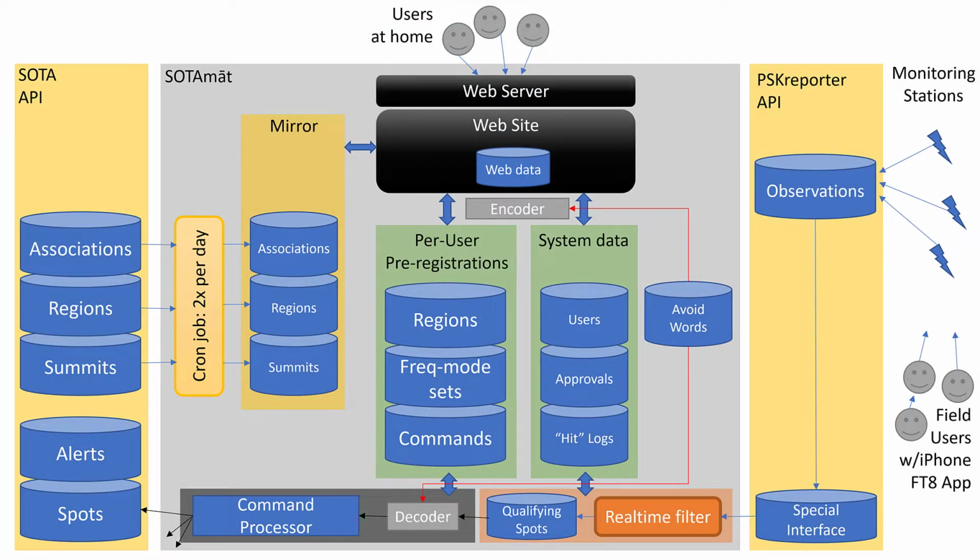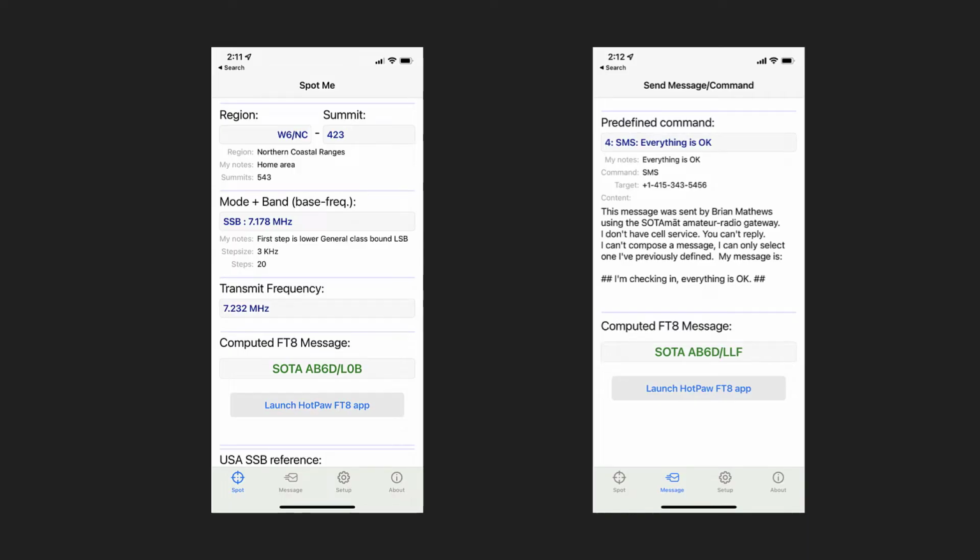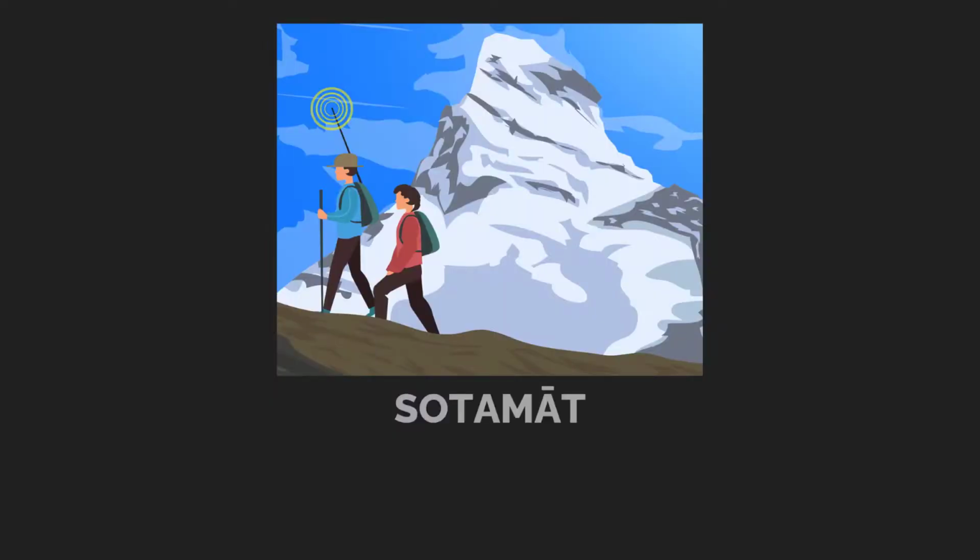Because FT8, nor the monitoring software, nor PSK Reporter were designed for this purpose, there are some important details on how messages are coded and which monitoring stations will work. But for now, we can ignore these details because the SOTAmate software isolates you from much of the complexity. Let's get started.